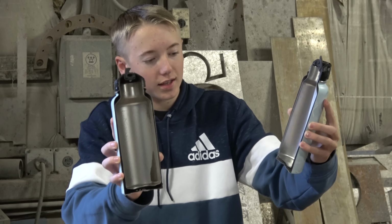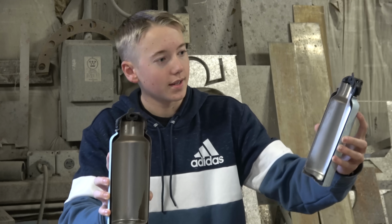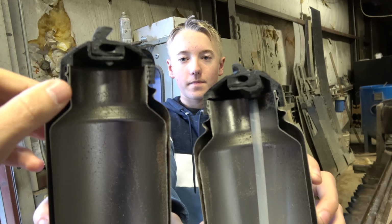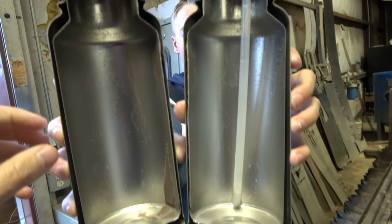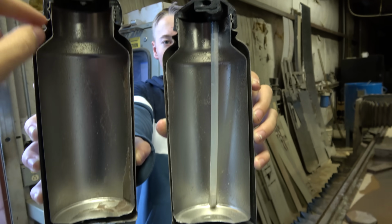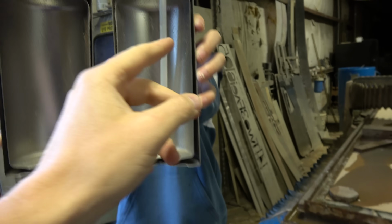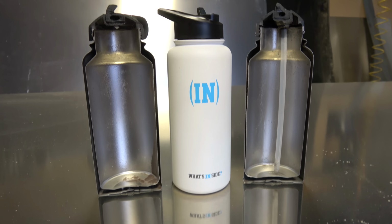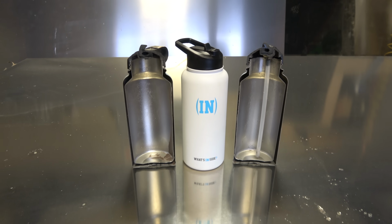Yeah, it's got the double sealed thing like the Yeti cup. Double walls. Yeah, got a straw. Look at the walls that are inside of this. You can see the separation between the inside of the metal and the outside. The only place it really connects, it doesn't connect down in here, it's just right up here near the seal. We're gonna cut ours open right now and see what it looks like on the inside.